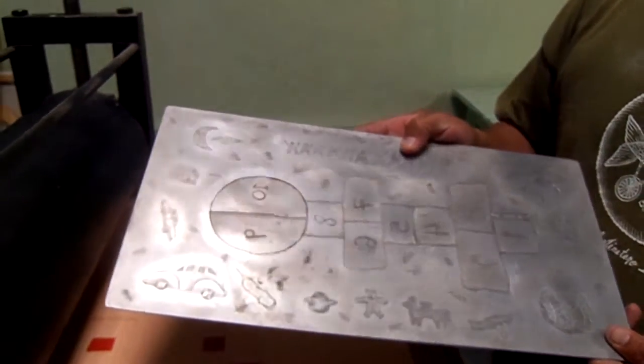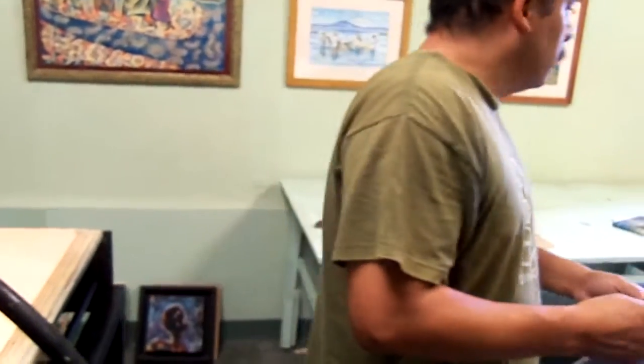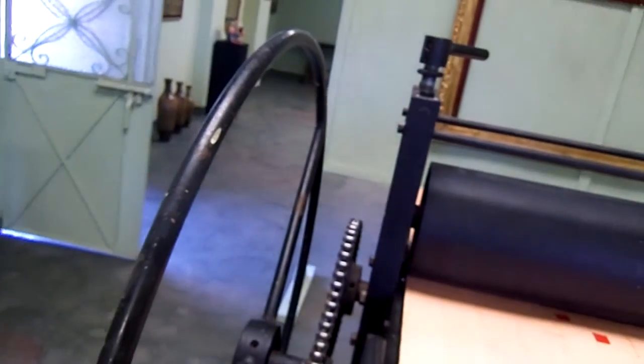Wow. You have that print. Yes. Where is it right now? Let me take a picture of that print. Well, I have an idea. Do you know where it is? I have it in my house. Okay.